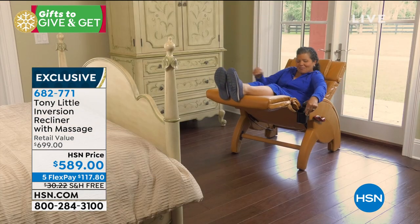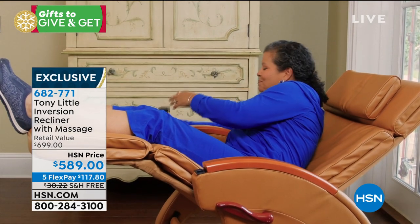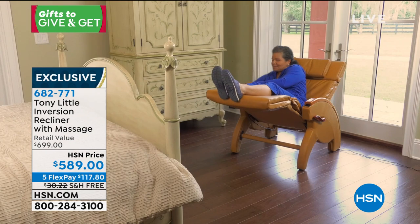Also, you have a cup holder, and you can switch it. I'm a righty, so I put it on this side.